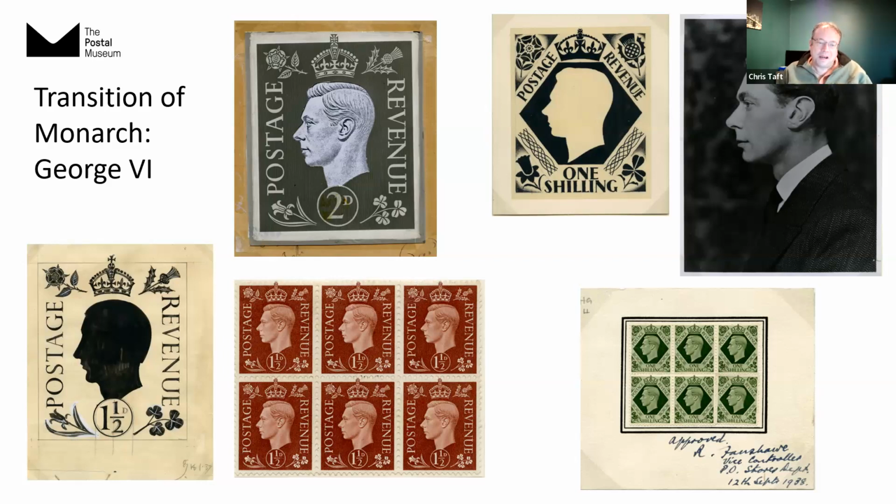But, you know, a lot less than the sort of ornate framing that George V had. We also looked at some of the wartime emergency stamps that were produced or prepared in the event of destruction of stamp printing houses during the Second World War. So they were the sort of two main stories we decided to focus on.